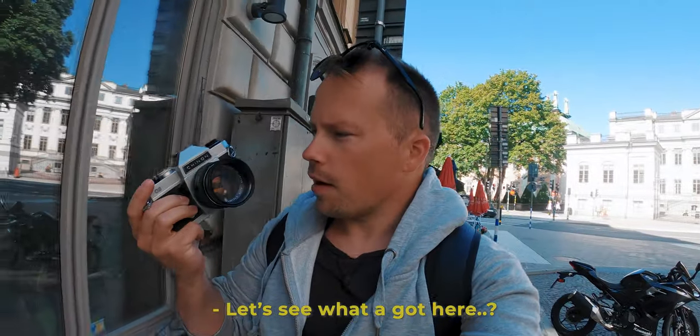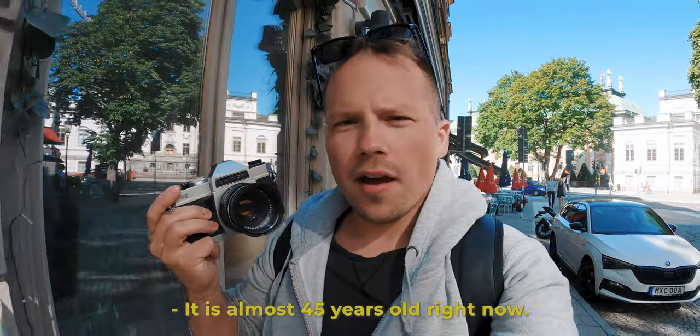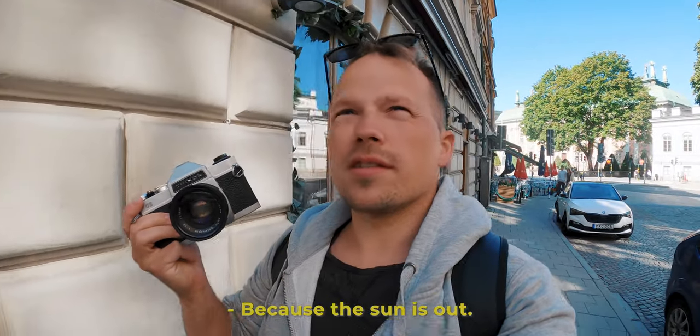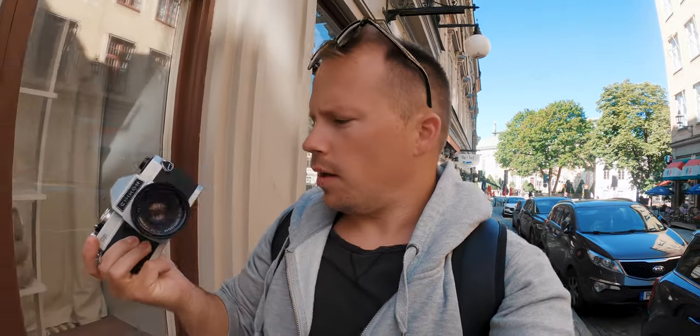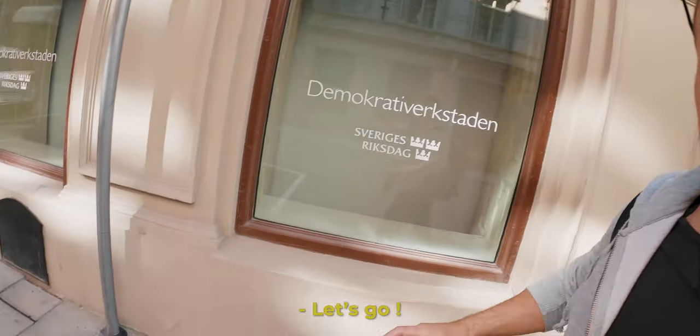So let's see what I got here. It's a Chinon old Japanese analog camera. It is almost 45 years old right now, and I put a Kodak 200 in it because the sun is out, and I have a 55 1.7 attached to it. I'm trying out some new stuff here, so yeah, let's go.